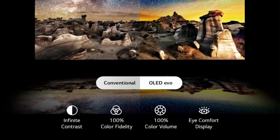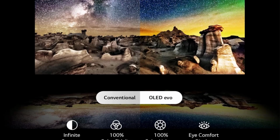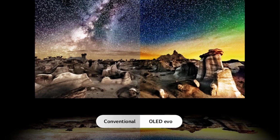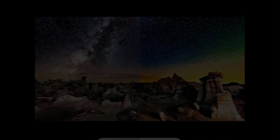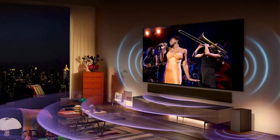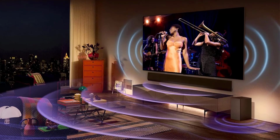If you love this TV but wish it were more vibrant, consider the more expensive LG G3 OLED. The G3 is one of the brightest OLEDs on the market and is certainly brighter than the C3, but it's not worth the price difference for most people.